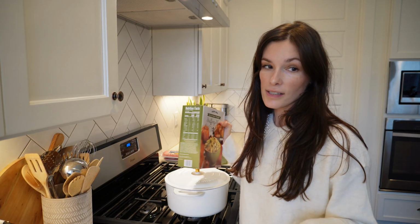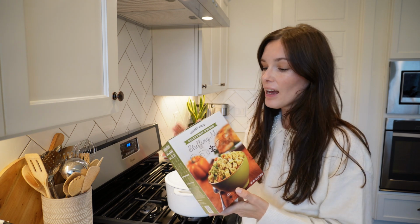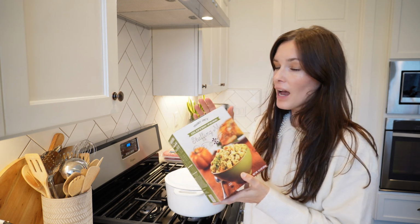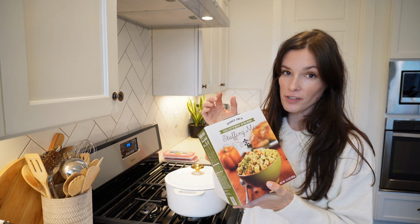Another thing that I do to save time for Thanksgiving is I buy my stuffing mix, but then I use this and make it into something else. I don't follow the instructions on here. I get gluten-free stuffing mix. I get this one at Trader Joe's.